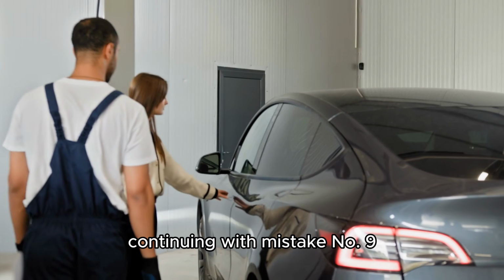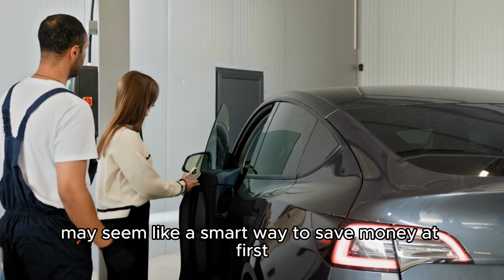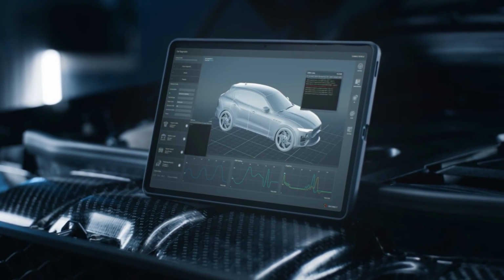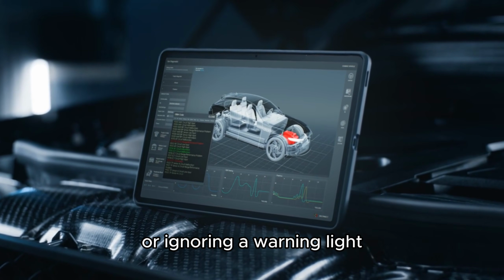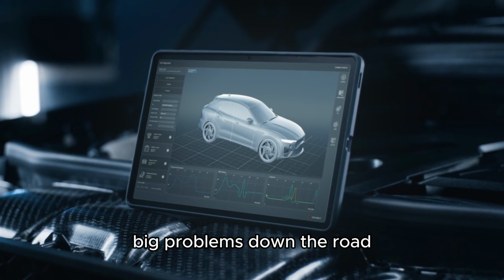Continuing with mistake number 9, skipping regular maintenance on your car, appliances, or home may seem like a smart way to save money at first, but this approach can lead to much bigger costs down the road. Think about your car. Skipping an oil change or ignoring a warning light may save you a few bucks today, but those small oversights can cause big problems down the road.